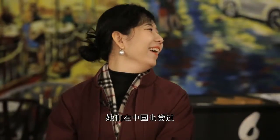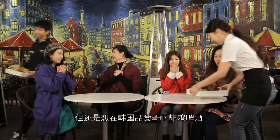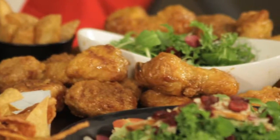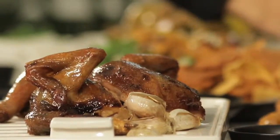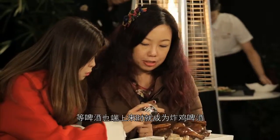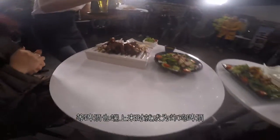They've had it in China before, but they still wanted to try chimek in Korea for at least one time. Wow. A variety of dishes made from chicken are laid out. And when the beer enters, finally chimek is completed.